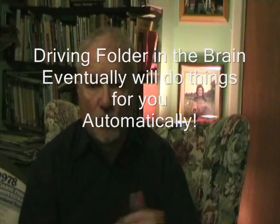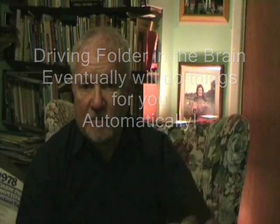Now, biting point is a phrase that we use many times in the early stages of tuition. Later on, when you're driving competently, it will be used less and less, eventually to the point where it's not used at all, because it becomes automatic up here. Your driving hard disk up here does many things automatically when it's been programmed. Learning to drive is a programming process, so you're programming your driving hard drive.